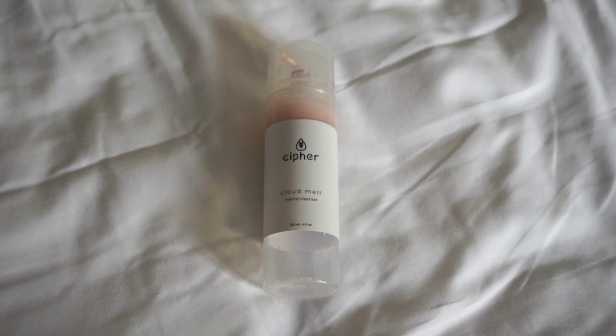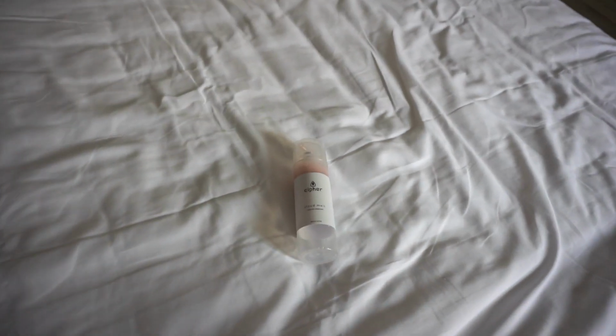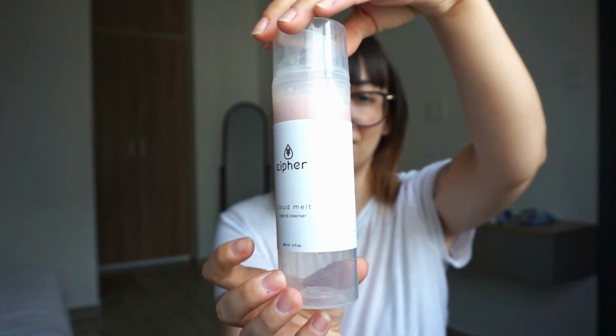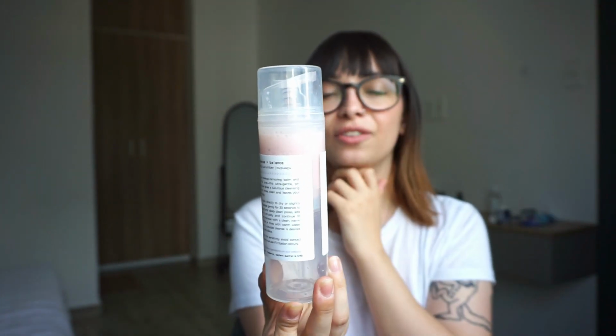First up, I will begin with the first product that I would use in my routine. So I'll begin with the Carmel Cleanser. It is a really unique hybrid gel balm cleanser. It feels so soft on the skin. It comes out in a beautiful pink colour, as you can see. It's just stunning. I've used up about half so far. I've had this for a couple of months.